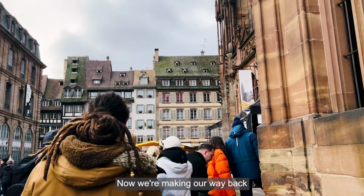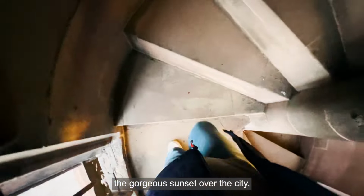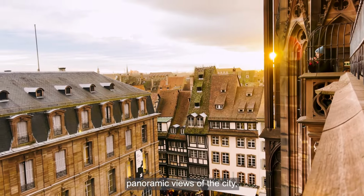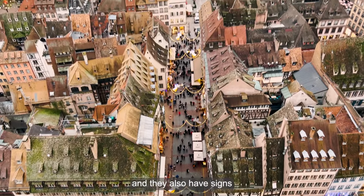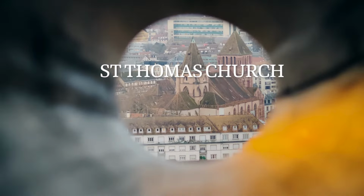Now we're making our way back to the cathedral and climbing the 330 steps to catch the gorgeous sunset over the city. This is one of the best panoramic views of the city, and they also have signs that label the historical sites that you're looking at.